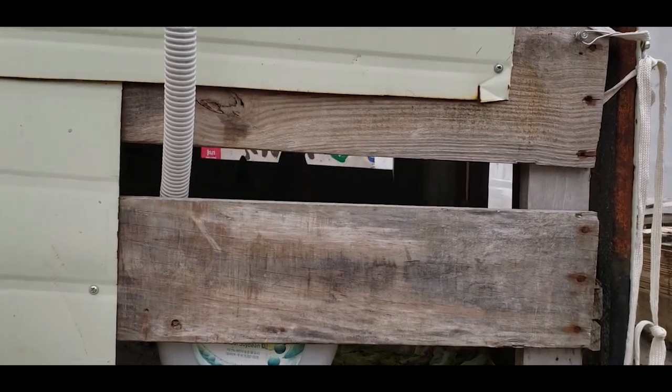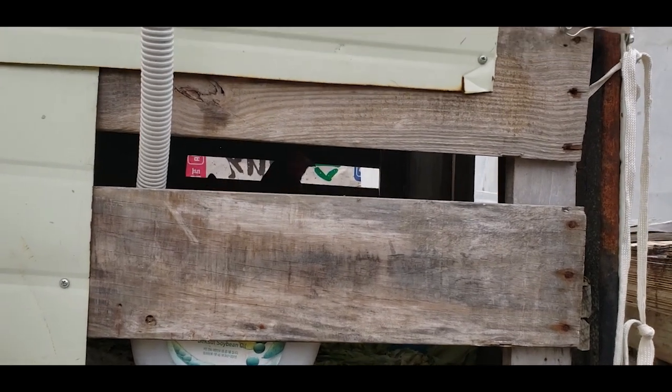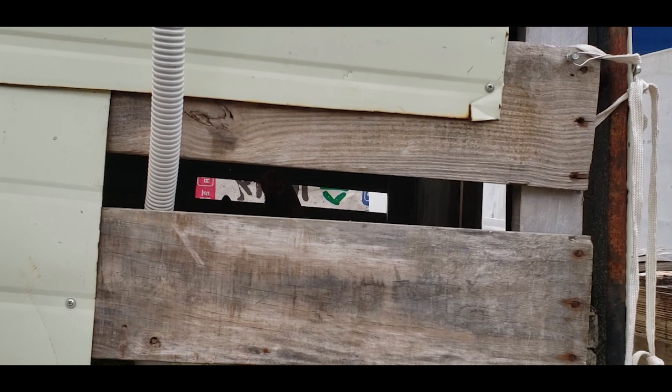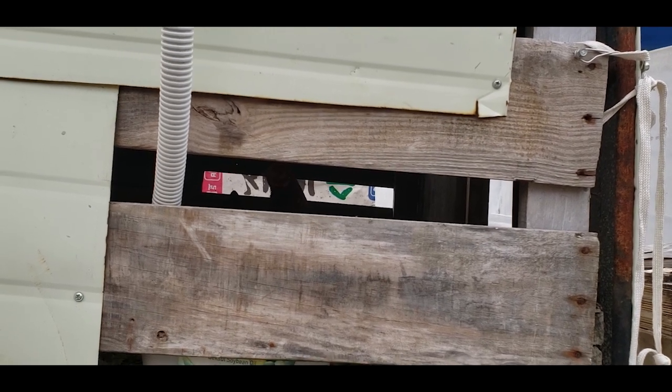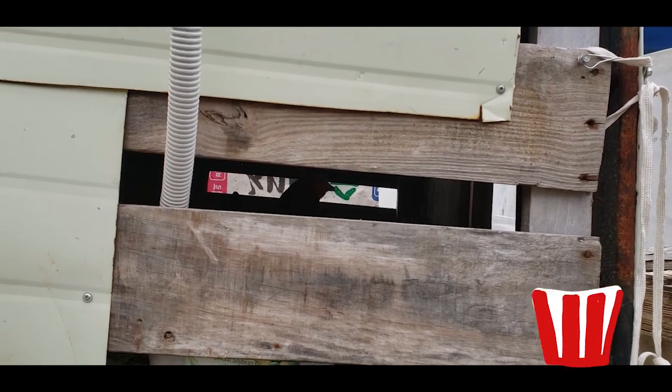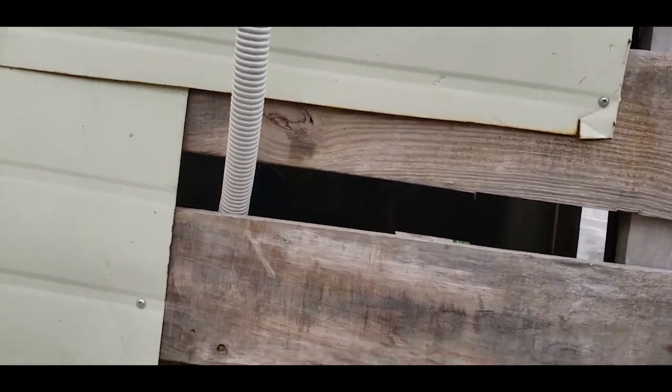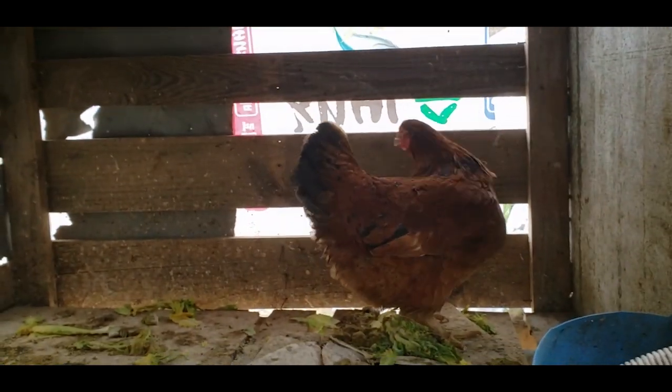So this is one of the chickens. I don't know if you can see her very well. There she is in there. What is her name, Soan? I don't know. Kentucky Fried. Yep, this is Kentucky Fried the chicken. So let's get a bit closer. Hi, Kentucky.